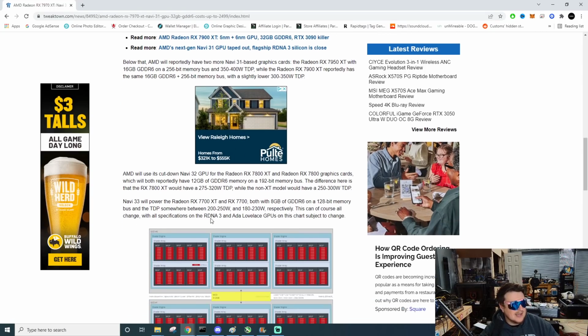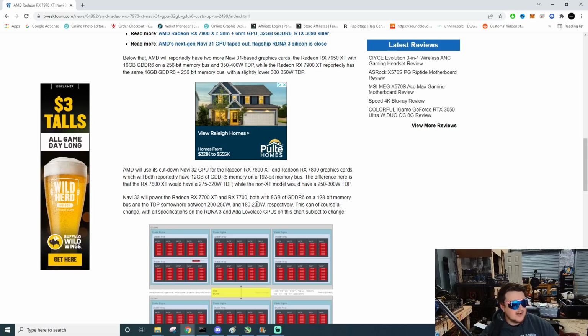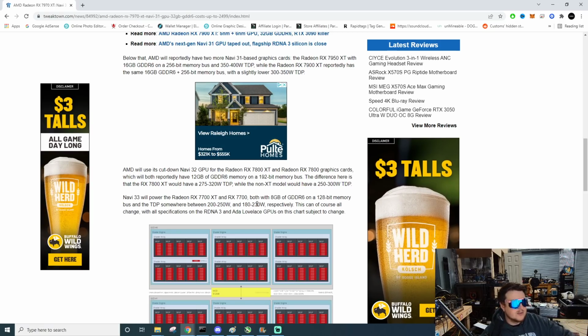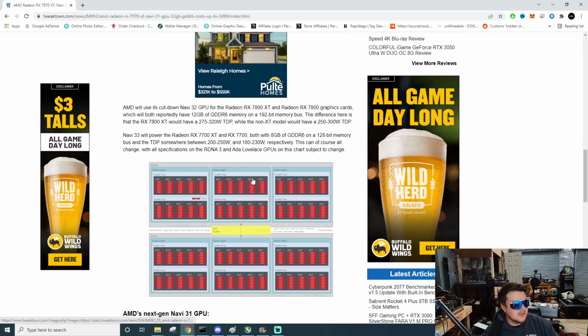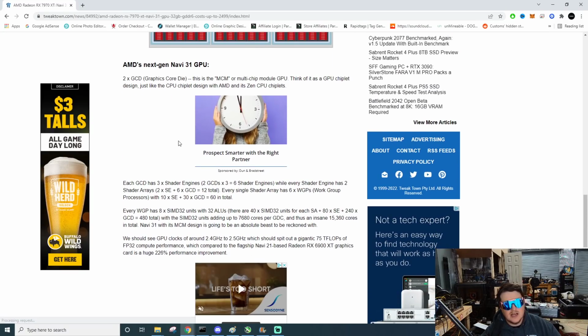Yeah, again, not great. And of course, these 7700 and 7700 XT are going to be on a 128-bit memory bus, so something even smaller. Not looking good, at least not on Ethereum.